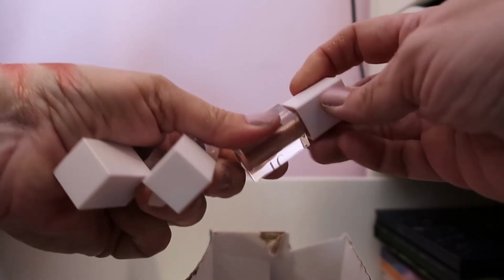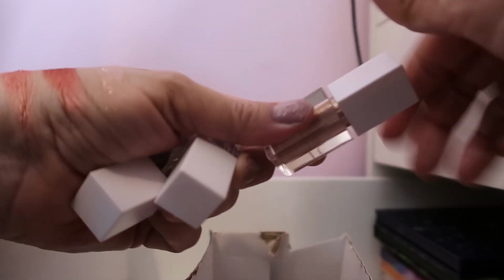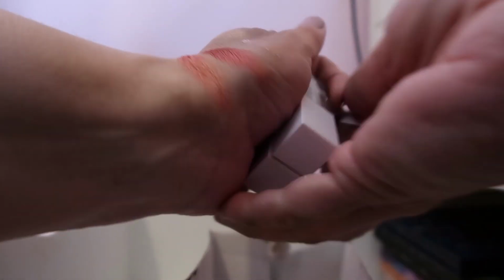Let's just swatch one of them. This is my favorite one. This is more of a sparkly gold, metallic. So I like them. I'll keep them, of course.